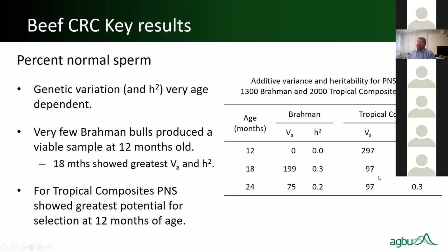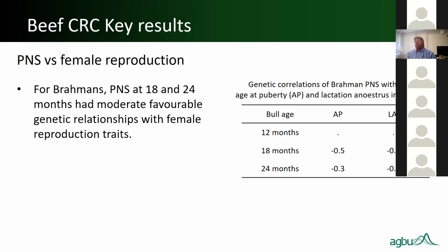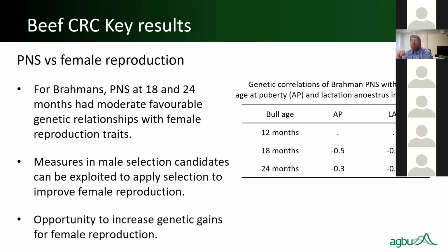But if you do that, it gives us a trait that not only gives us some opportunity to make genetic progress for male reproduction, but really importantly, it's related to these two traits we spent so much time recording in females. So for age of puberty and lactation and estrus, in Brahmans, we're seeing genetic correlations that tell us that if we select on the basis of this male trait, we can make progress for the female trait as well.